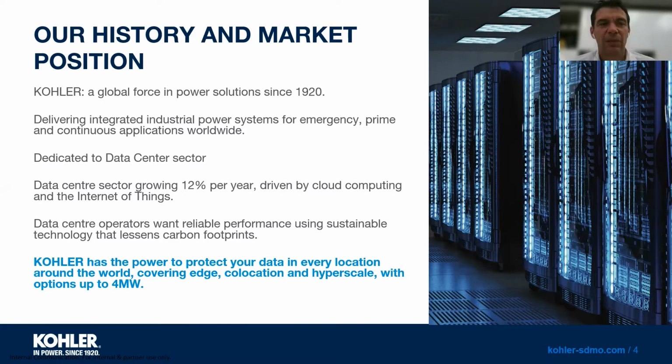We see it as being something that data center operators need reliable performance. With everything that we're hearing in the news, and we've seen in the US over the last 12 months with power outages, and we're now starting to talk about here in Europe around security of supply, ensuring that reliability performance with backup power is even more important than it's ever been. And also, the drive towards net zero and sustainable technology and reducing carbon footprints is an important part of that consideration when customers are looking to install power and backup power.